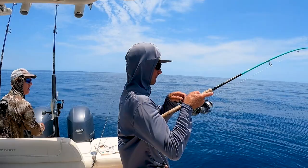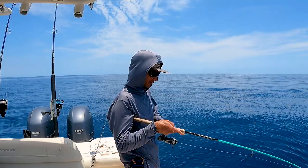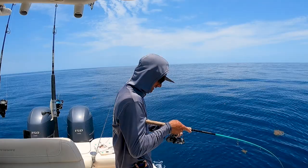Yeah. There's another one. Yeah, got another one. Feels okay. Feels like a sea bass. Not like a giant though. There you go, honey. It really felt more like a red snapper, but this one feels like a red snapper. That's a good one. Let's see what we got. Let's see what we got.